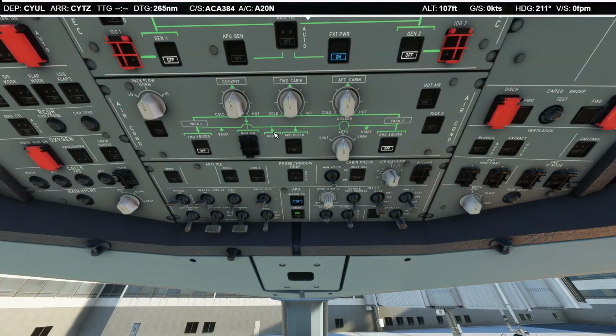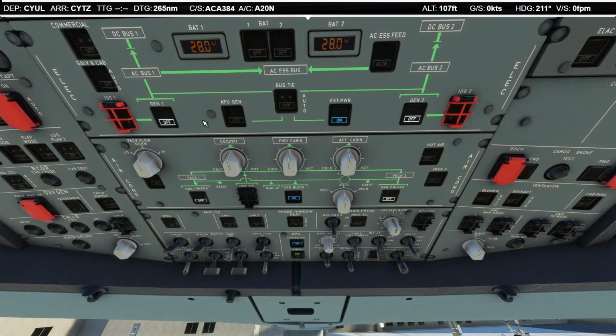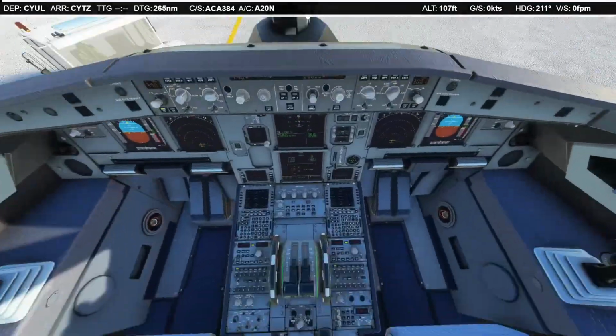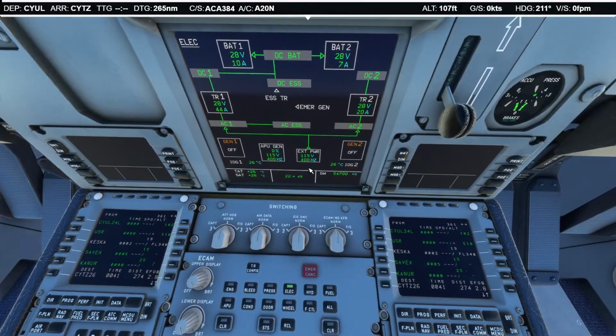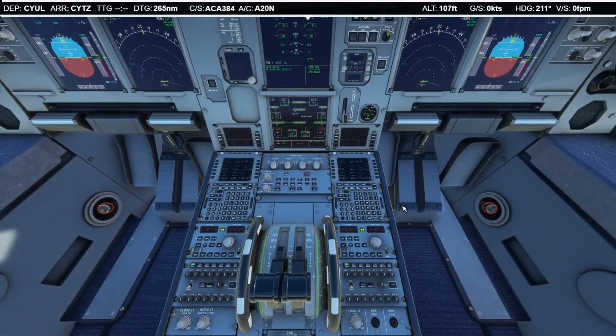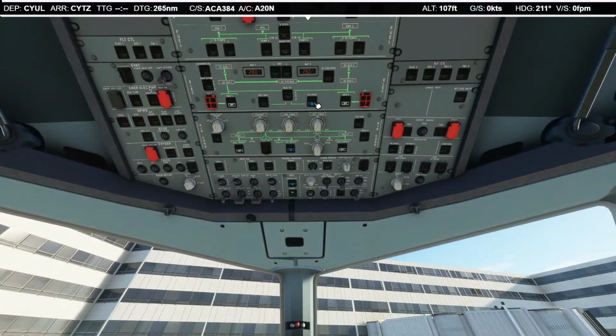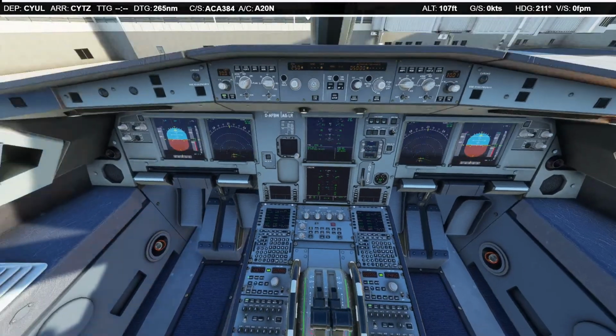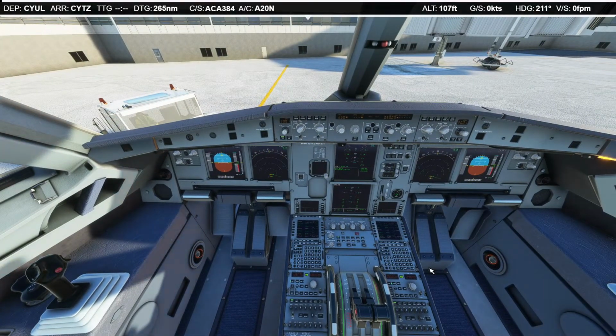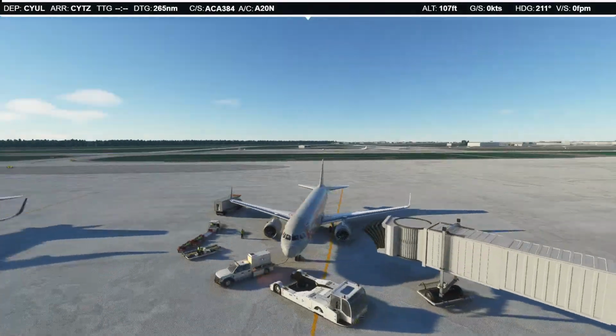All right, so our APU is on. Bleed on. APU generator. We have power from there, so we can go electrical. We can go ahead and get the APU power on and turn off external. There we go. APU generators are on. Let's go over to the engines now. All right, I think we are ready for pushback.